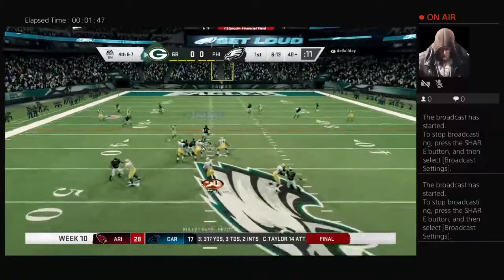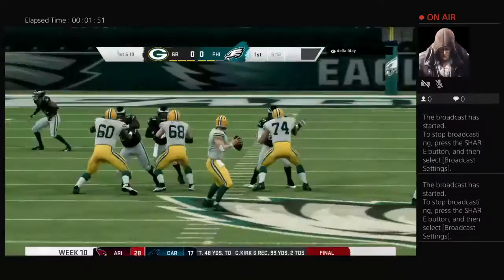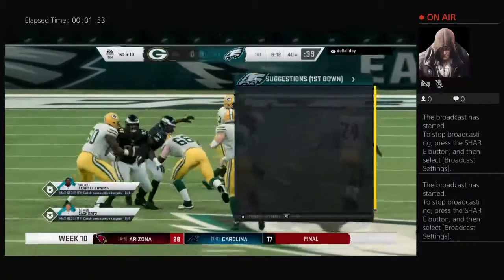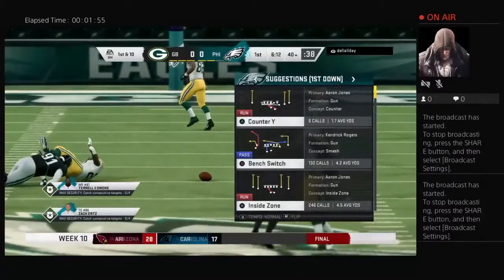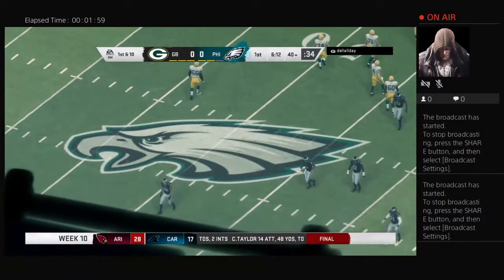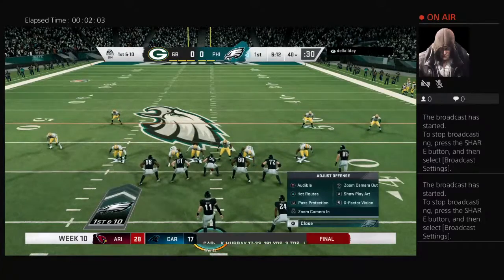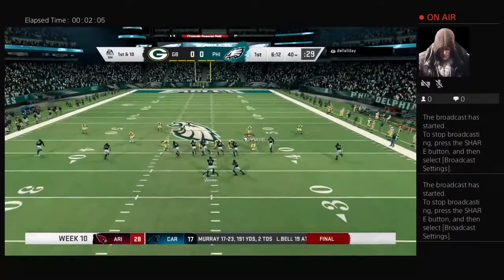From the shotgun, he'll look to throw. And my goodness, this is incomplete. Boy, it looked like he had it and dropped it. And this crowd into it early. Their guys stand tall on the opening drive of the football game. The Eagles in good position to start out as they come up 1st and 10 at the 40.